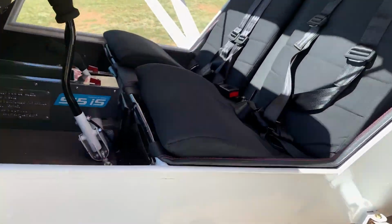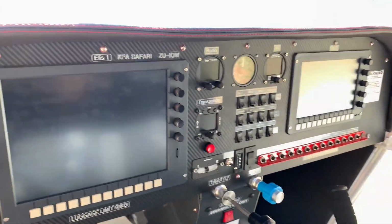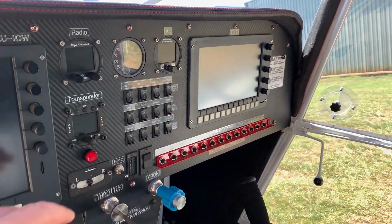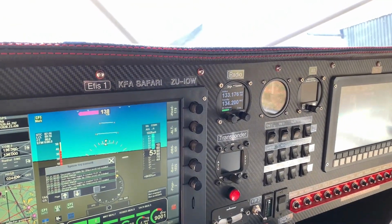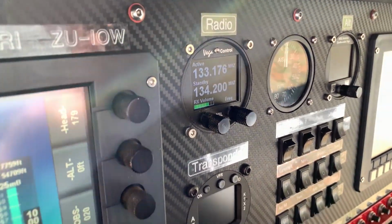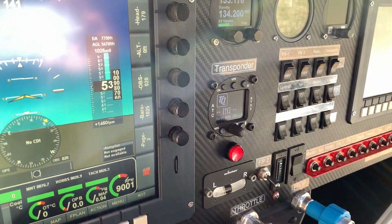On the inside we have installed two MGL iEFIS. The one is an MGL iEFIS Challenger, the other one is an Explorer. The radio we installed in this one is an MGL V16 with a Vega control head. Works excellent, it's integrated with the iEFIS. And then the transponder is a Dittel KTX2.